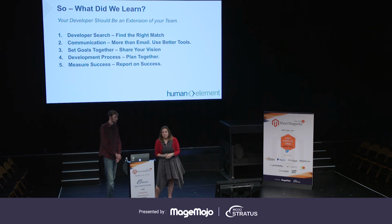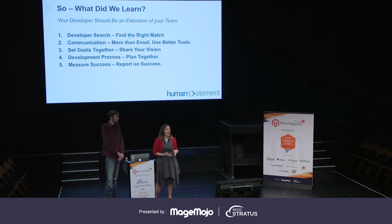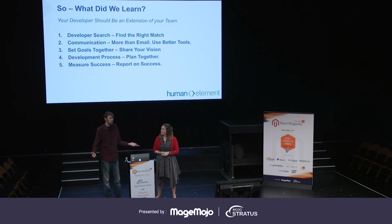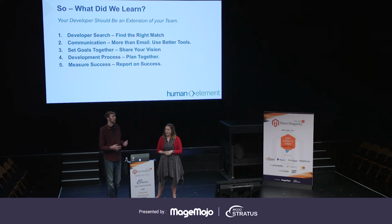So again, the most important piece is that your developer should be an extension of your team, and we really try to live that and do that every day with our clients. So we're just recapping quickly, what did we learn, right? Developer search, find the right match that works for you. Personality is a big factor, and being able to talk freely and openly and communicate with the development team is what's really going to help in your success.